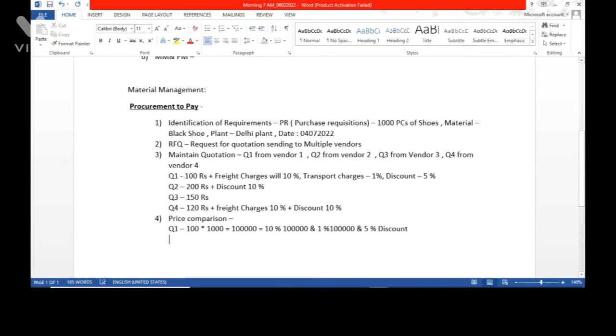Then finally, suppose I find that my quotation 4 is the best vendor. Let's assume quotation 4 is the best price because of all the calculation. The system has generated that quotation 4 is the best vendor. So quotation 4 best vendor means who is the vendor? Vendor 4. So vendor number 4 is the best vendor. Let's assume Bata showroom, the Bata supplier, is the best vendor as per the cost and as per the norms, all these things.